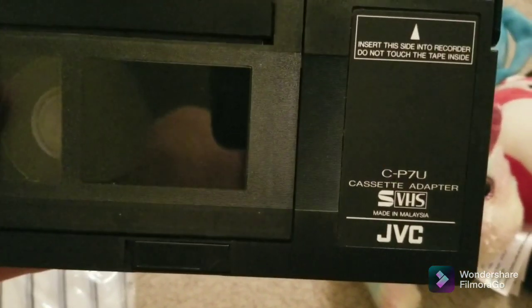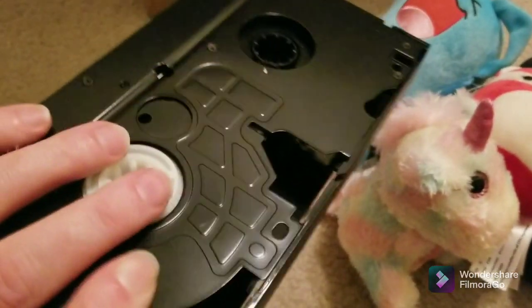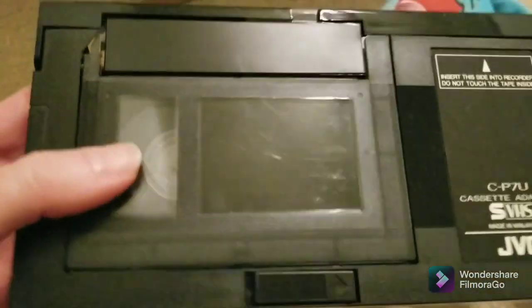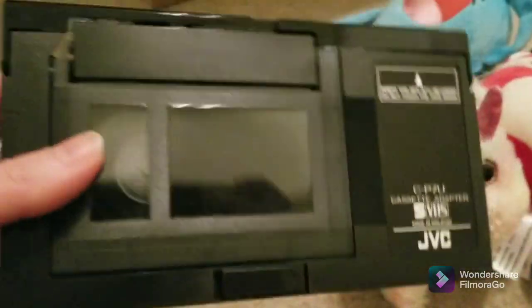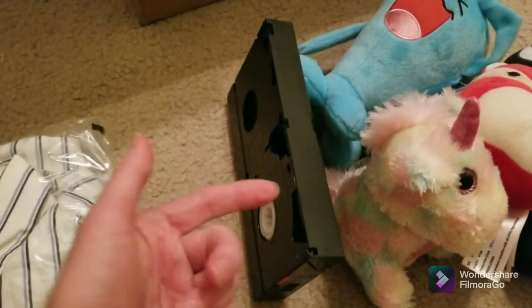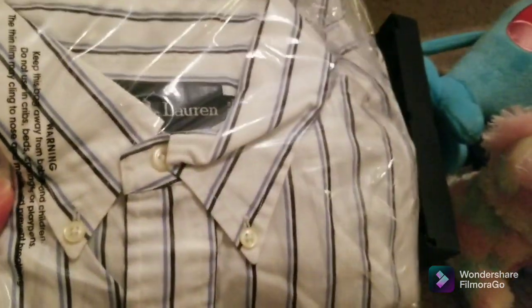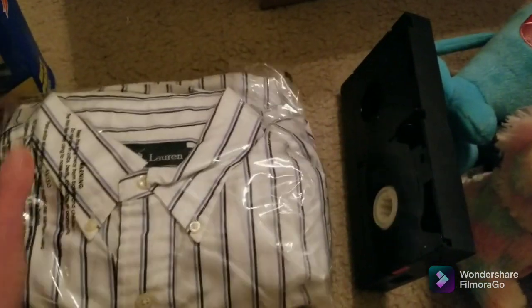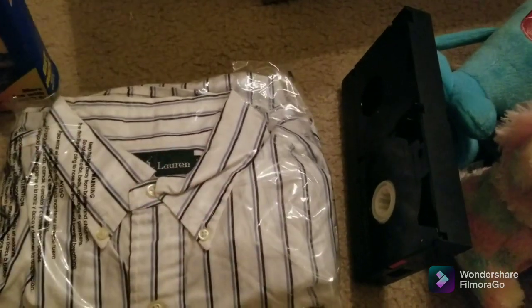C-P7U cassette adapters, basically how you play those size tapes on a VCR. So that came in a big lot of camcorders I bought, so that pays for most of them. This shirt I've had listed since January, finally sold. I paid $1 for it. It sold for $19.99. I'm willing to sit on clothing if it'll sell for $20, and I only paid $1.